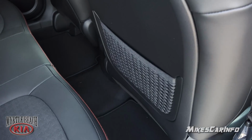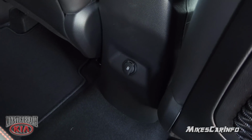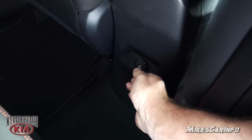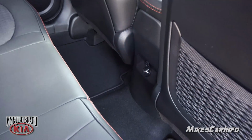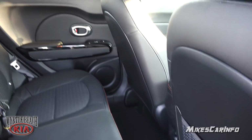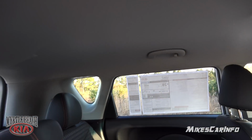So net pockets right in there. You have a USB charge port right here, so you can get an idea what that looks like. Because if you're in the back seat and you're on a long trip, you have to charge your device, cell phone, tablet, that kind of thing.